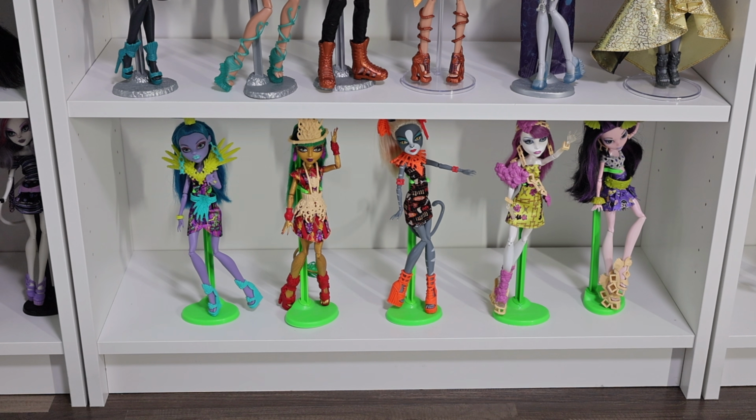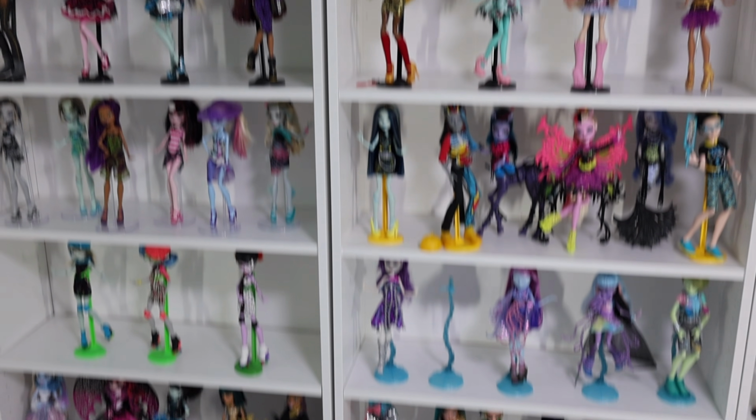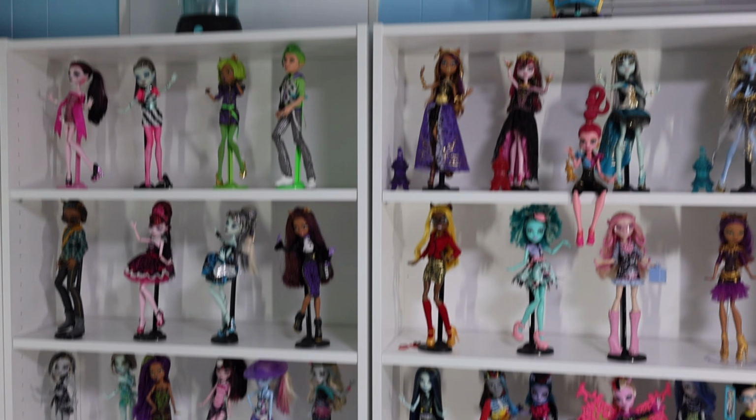So in their spot is this collection down here. I am debating on selling them and getting a different collection out of them. We shall see. But this is one of the last G1 lines that came out in 2016. Two of the dolls are Target exclusives. They're at the ends, Elizabeth and Jane. But that pretty much ends off the movie shelves. I'm surprised I have almost all the dolls from the movies, so that's pretty cool.